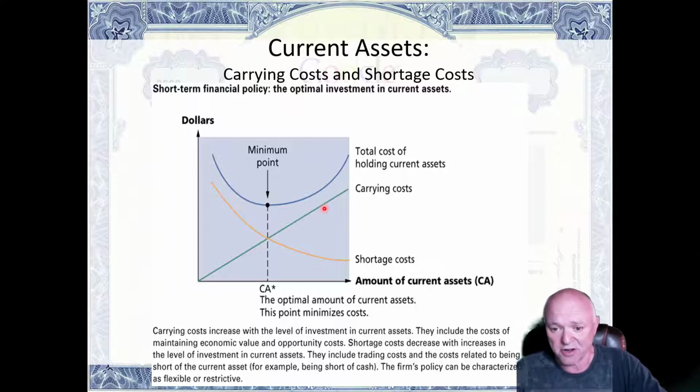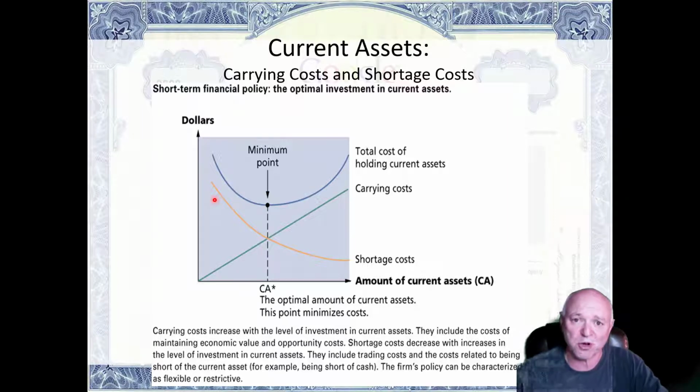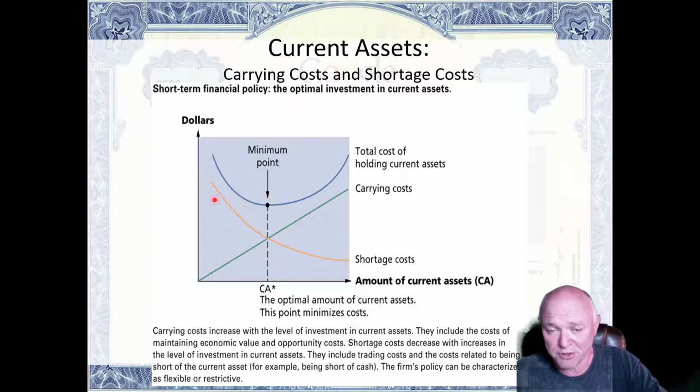Offset against these carrying costs are a type of opportunity cost or a shortage cost. For example, if on this chart we're on this part of the line, we have very small inventories, but when a customer comes into our store and we haven't got what they want, they'll quite possibly leave. So we have an opportunity loss or an opportunity cost.